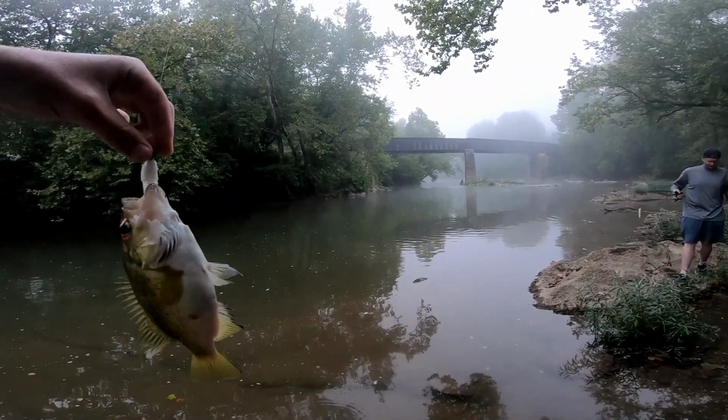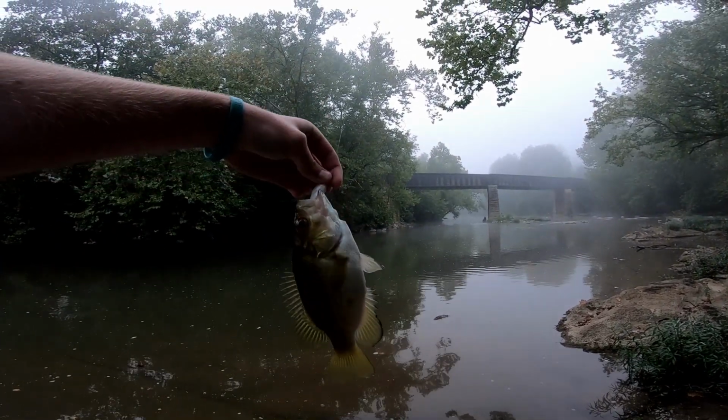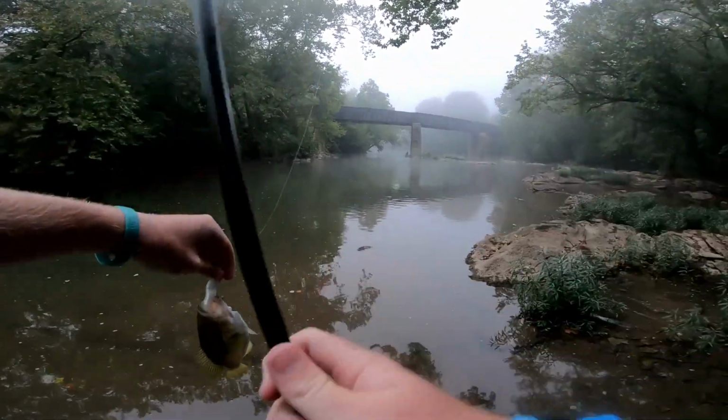Alrighty, guys, we're gonna move on down. Well, guys, the first fish of the day goes to me. A nice little red eye. He's not huge, but hey, a fish is a fish.